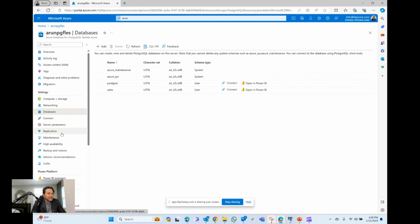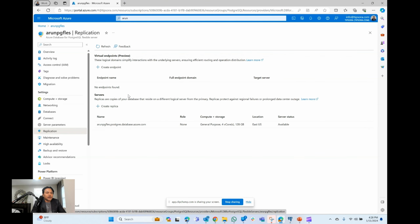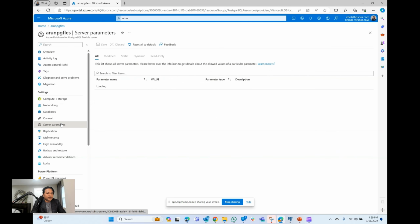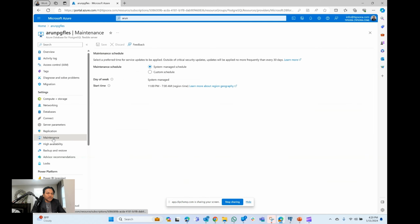Besides that, there is replication. For the PostgreSQL flexible server, you get up to 5 replicas. So you can create those replicas and the endpoints here. There are some server parameters you get to set here, right? There is a maintenance window you get to set. Because it's PaaS, Azure would do the patching and bug fixes, right? Or hardware refresh. So if you select system managed, they would just happen without your knowledge.